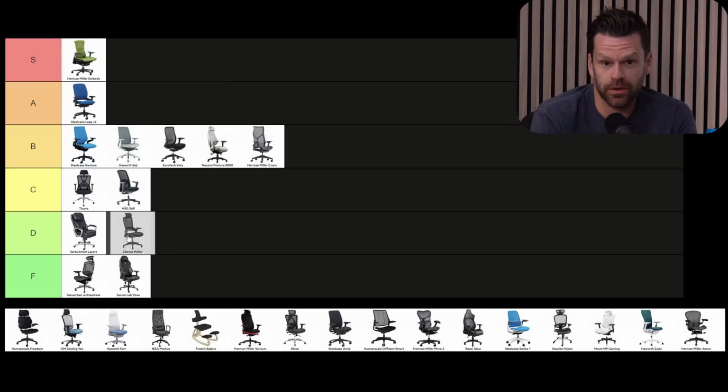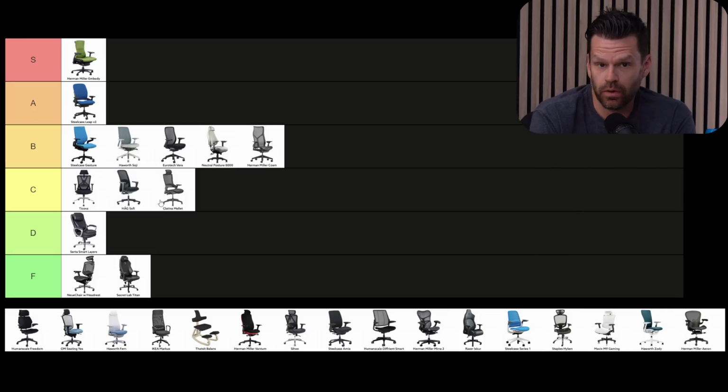I think that the short T-Rex arms are awful when you're reclining. It doesn't really have any lumbar support, and then there's an additional problem when reclining with this huge gap between the seat and the backrest. I'm going to go high D tier, overall C.